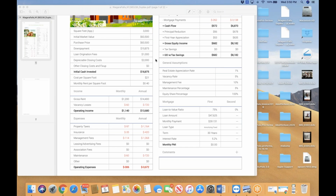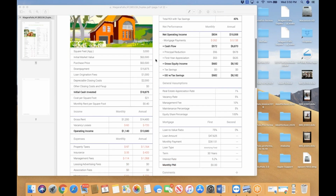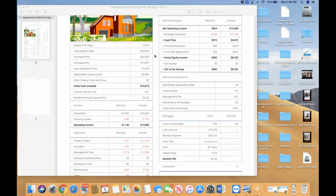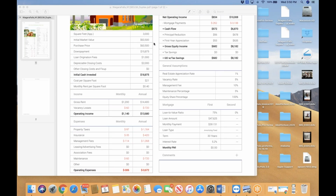So without further ado, let's go over this. Like I said, a typical duplex, two doors, two separate families renting, at least 1,000 square foot per door per unit. The list price here is $63,500, and as with any duplex or higher, the lending guideline is such that you must put down a minimum 25% down payment. This is the best way to leverage any real estate investment.